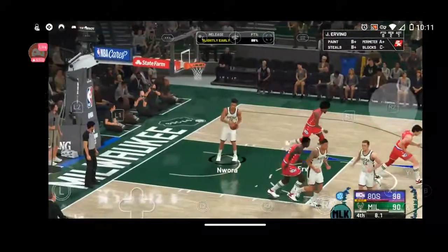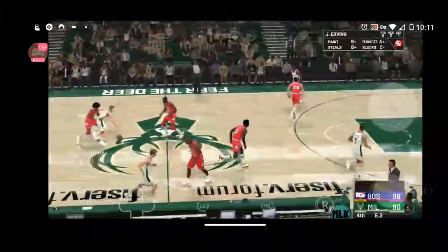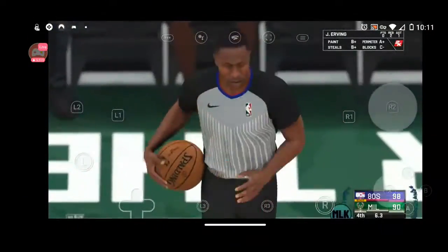And he hits both free throws here. So now it's an 8-point game. The man of a million moves, Kevin McHale, wrote the textbook on how to operate in the post. And so they choose to intentionally foul.